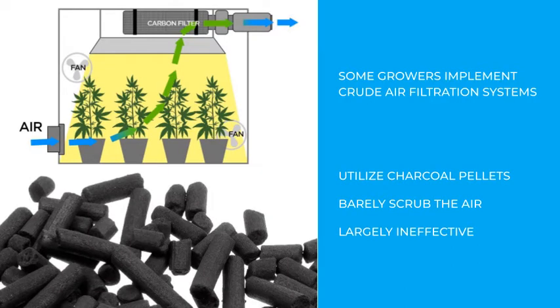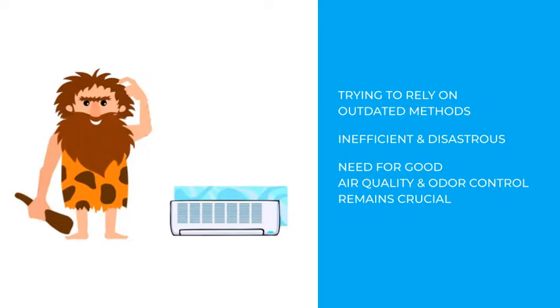For that reason, some growers have opted to implement some sort of air filtration system, usually of a rather crude design and material composition. These systems utilize charcoal pellets, which come in a canister, last for only a brief period, then have to be disposed of as they cannot be reused. Even during their lifespan, they barely scrub the air, since they're not designed for organic materials, rendering them largely inefficient for such applications and therefore not a viable solution. Altogether, for cannabis cultivators, trying to rely on these outdated ventilation, purification, and filtration methods has proven to be hopelessly inefficient at best and terribly disastrous at worst. But the need for good air quality and odor control within a sealed room remains crucial to an operation's overall success and cannot simply be ignored.